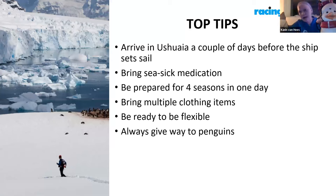I'd say your outer layer is by far the most important one. Make sure it is very much waterproof, also very much windproof, because on those zodiacs, the wind is blowing, and especially after running, you get cold very easily. So make sure you've got a very solid outer layer.